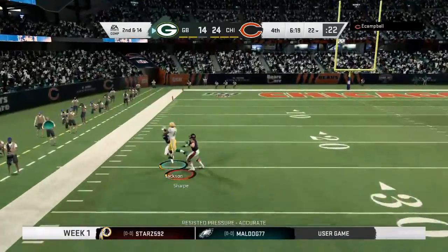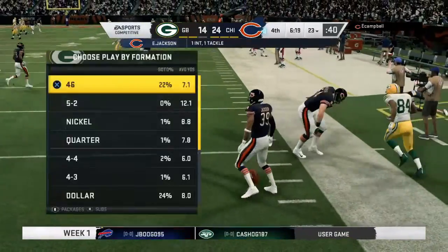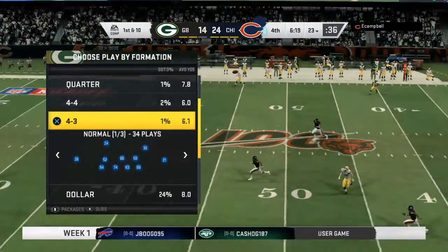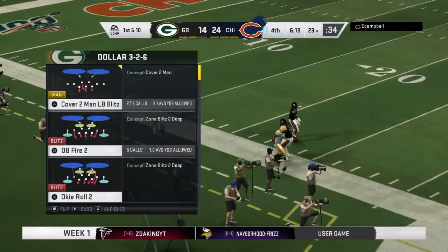He's going to rifle one deep, and that is intercepted by the all-pro safety, Eddie Jackson. And his guys are going to get the football at the 23-yard line. Certainly not what he was hoping for, Charles. That's now 3 interceptions in this ball game.